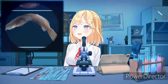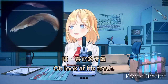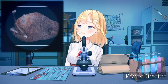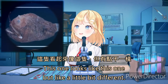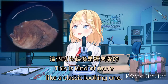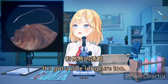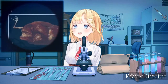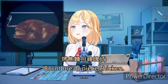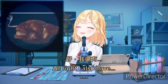Let's see. Oh, this one's like thin. I guess it belongs to the same family. Ugh, look at its teeth. Ew. Oh, do we look at this one? Oh, no. This one looks like this one, but a little bit different. They got weird bodies. Oh, wrinkly. Whoa! This is kind of more like the classic looking one. Looks like a pancake. It's got a nice long lure too. They're cool. Ew! This looks like a burnt breaded chicken. Burnt breaded piece of chicken. Nice Parmesan chicken over here. It looks funny.